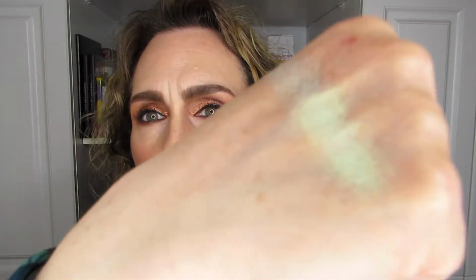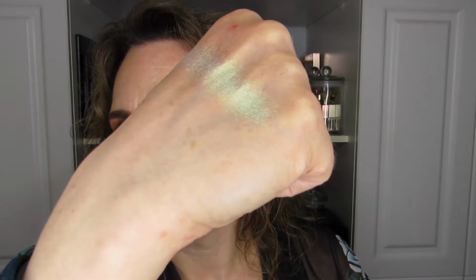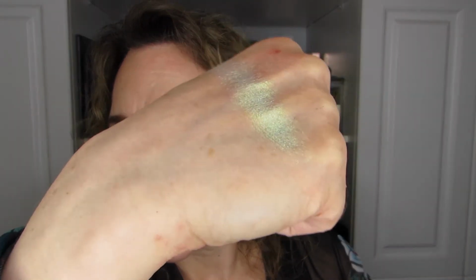Beautiful, absolutely beautiful. There's not much on the finger left to show you, but I'm hoping that you can see how gorgeous that is. It's like lime green, yellow, and almost like an emerald green in there too. It shifts quite a bit. That is gorgeous. I will definitely wear this on the eye.